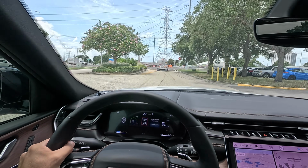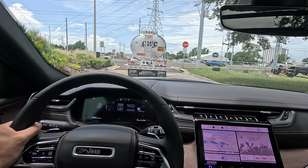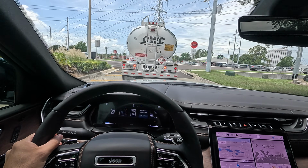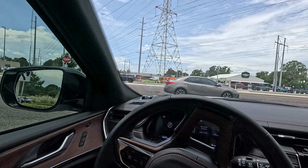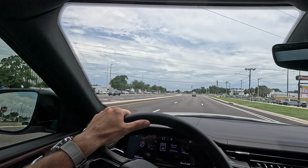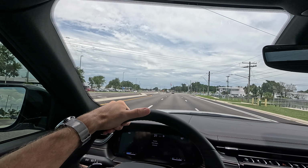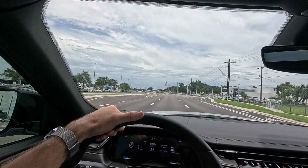Now, cons to the vehicle, they only give you a 3-year warranty, which when you're charging this number, it needs to be a luxury warranty that gives at least 4 years. Now we just have it in auto because there's really no point of racing this type of vehicle. You drive these for some luxury and class. We got 21-inch upgraded wheels. How does it drive on the road and the interior sound?